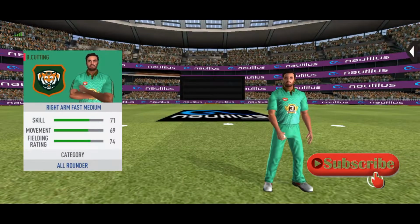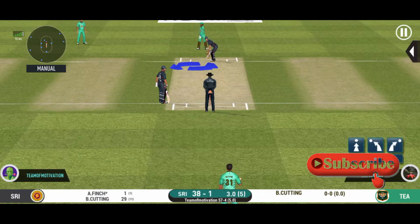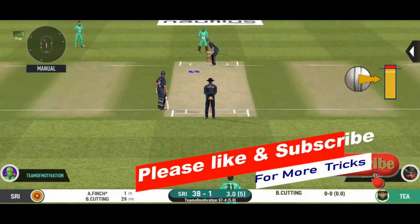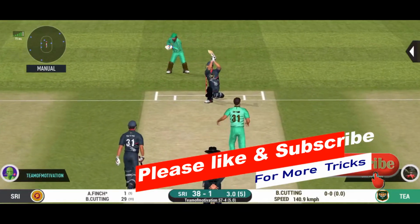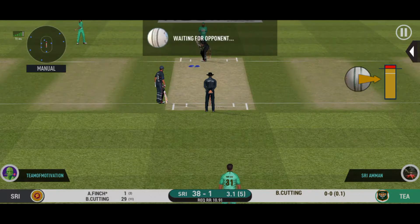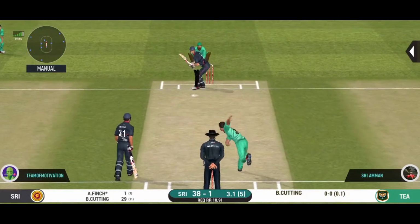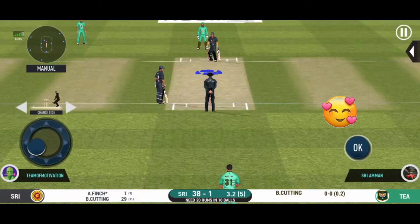Pacer brought into the attack from the other end. Fielder at deep extra cover for extra protection. Definitely wasn't expecting that. Superb bowling. The batsman was trying to manufacture a shot there. Super delivery. Batsman got lucky there.